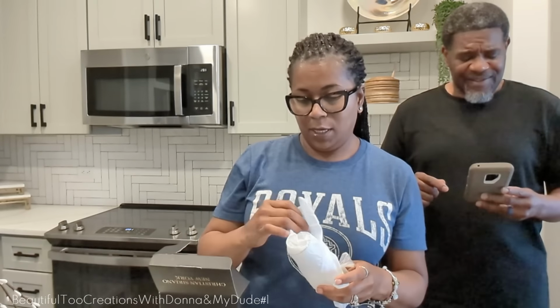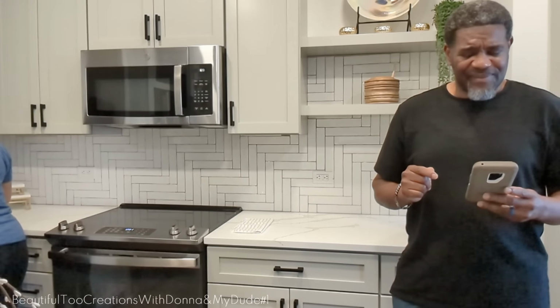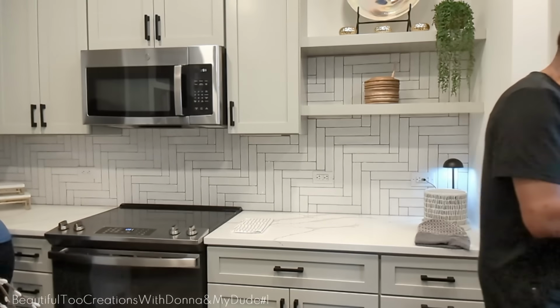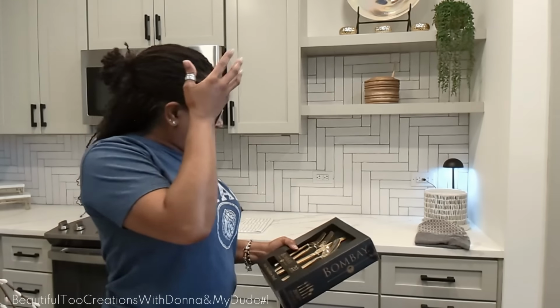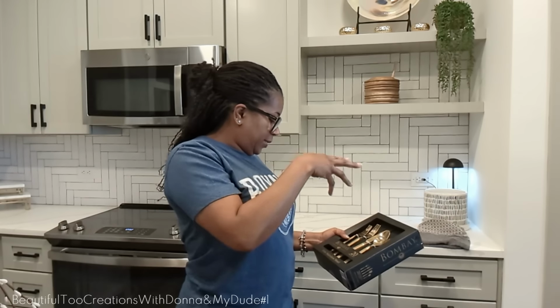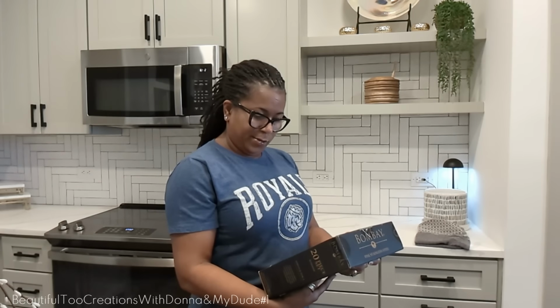And no, actually, I think I do want to leave this out because I'm gonna take the other one out too. We're gonna sit this over here, where it's saved for right now. And I should have showed you guys this when I did the tray for our stainless steel 20-piece set that was on clearance.